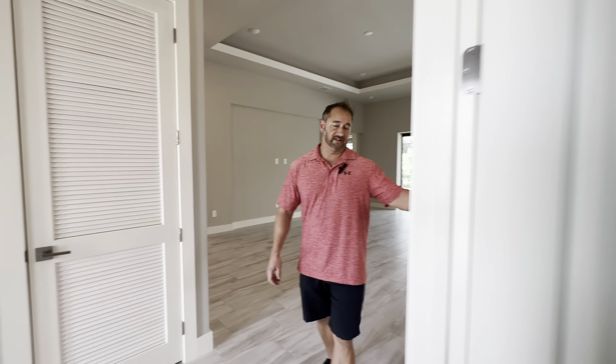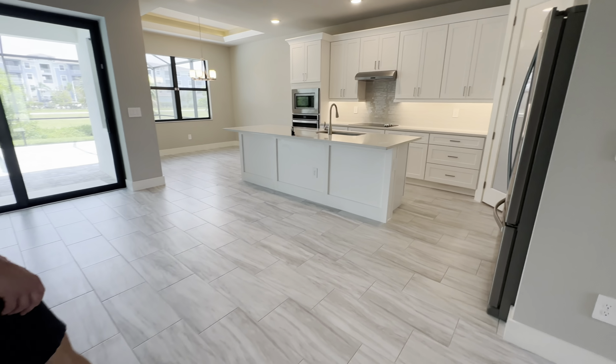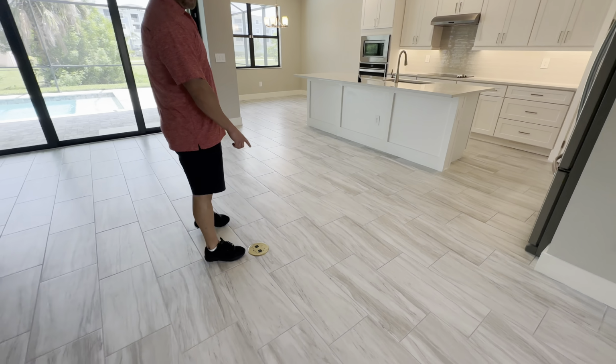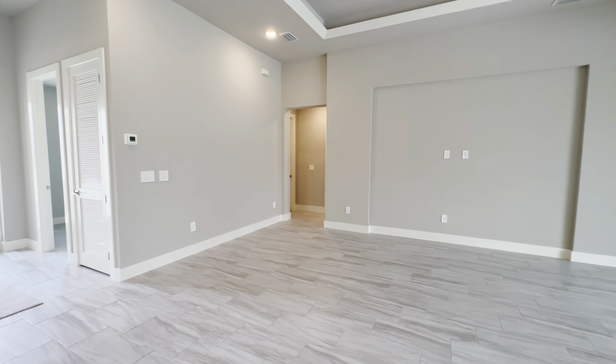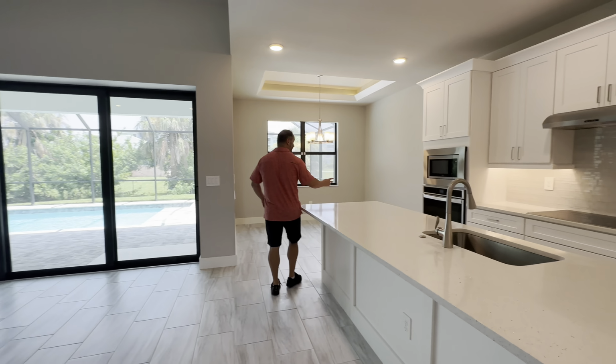And if you pan around here, you can see nice big living area. If you've seen any of my videos, you know I'm a big fan of the electric outlet in the floor. This way you're not running cords every which way. If you have a need for a lamp here, even though they do have quite a bit of overhead lighting, that shouldn't be a problem. To bring it into the very large kitchen.